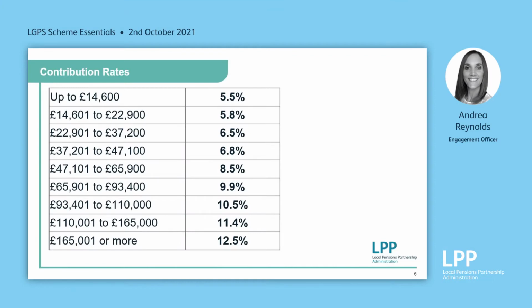So what will it cost? The only cost to being a member of this scheme is your monthly pension contribution, which is deducted from your pay. Your contribution rate is calculated based on your full-time salary, and this also applies to part-time workers too. The table shows the different salary bands and the percentage contribution rate that would apply depending on your earnings. So we can see from this table anything up to and including £14,600 would mean your contribution rate would be 5.5%, and this will be deducted from your pay automatically by your employer.